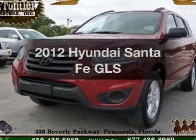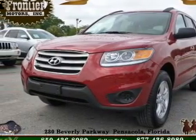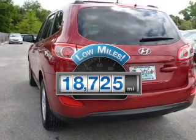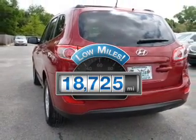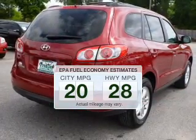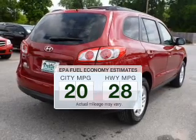Introducing the 2012 Hyundai Santa Fe. Travel the roads in style and comfort in this great vehicle. Why worry about high mileage? Choosing a ride with lower mileage is the right choice for your busy life. Save your money. Make less trips to the gas station to fill your gas tank when driving this fuel-efficient vehicle.